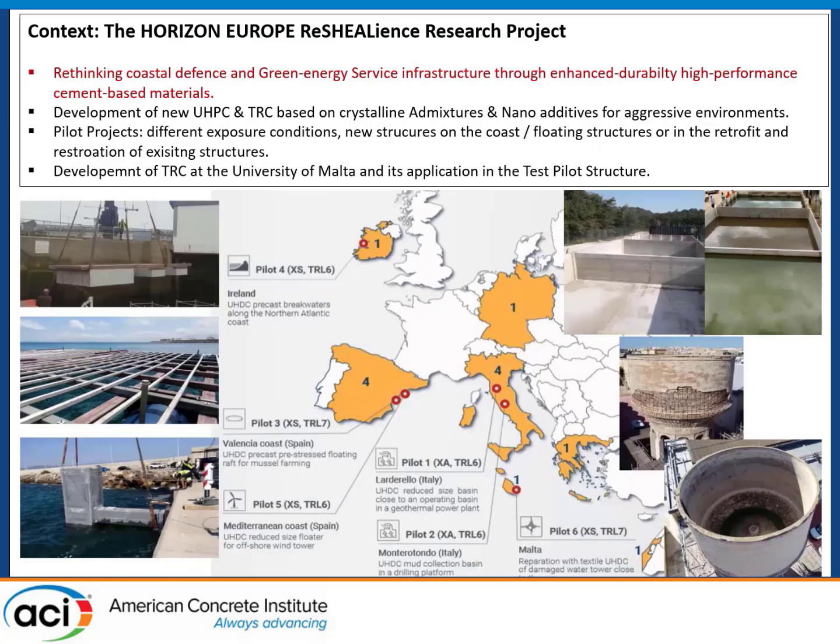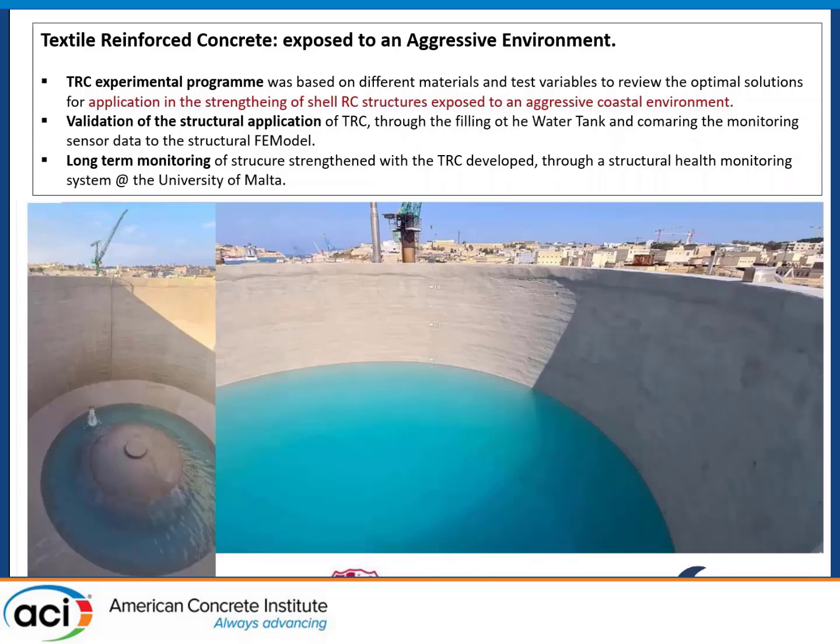I would also like to mention that this is in the context of the development of this textile reinforced concrete and ultra-high durability, ultra-high performance concrete within the framework of a European Horizon project, which we were partners in, and where we developed a UHPC and the textile reinforced concrete with self-healing properties for new interventions, floating textile reinforced structures, but also textile reinforced concrete for application on historic existing structures. So this is the final stage of our program, where we eventually validated our work by filling in this tank with water to assess the performance of the TRC as applied.